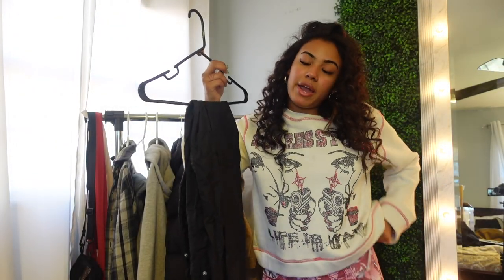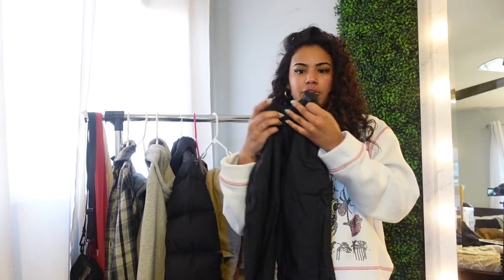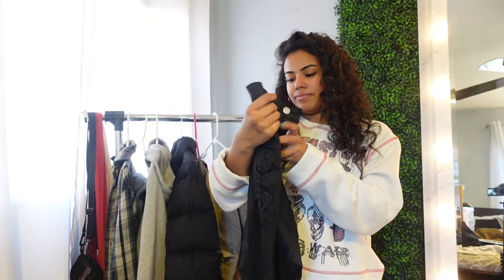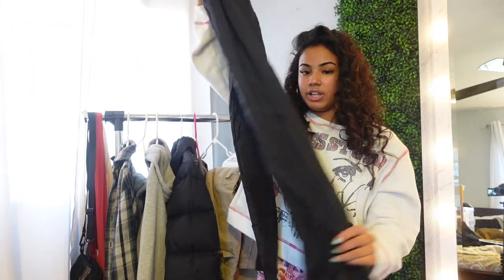Next thing is a pair of leggings. Not leggings. It's a pair of leather pants. So I'm trying to bring the same point across as cargos. They just match with a lot of things, and leather pants are usually one solid color. So these are my black ones that I got from this brand. And these are like waxed and they flare out the bottom.